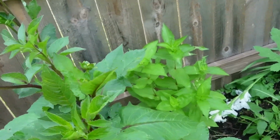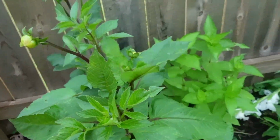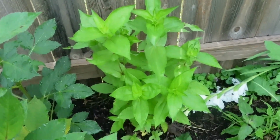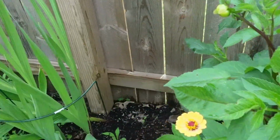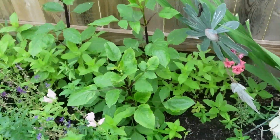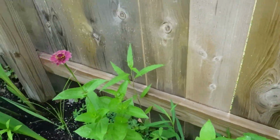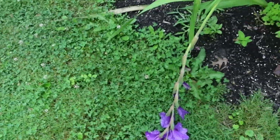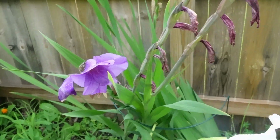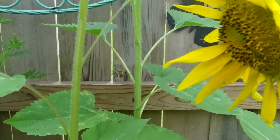Oh, dahlias, I believe. Maybe not. There's some sunflowers, no, zinnias down here that are going to bloom. That was a bee. And I've been checking. See, that's from all the rain. I had to come out here and cut some of these. Refresh the vase. Oh, look at that guy just hovering.